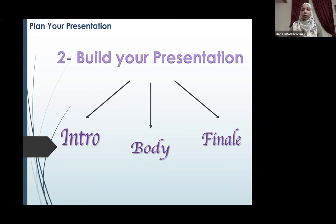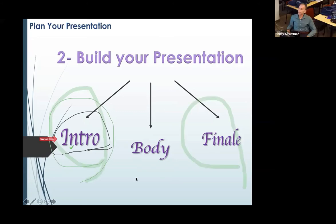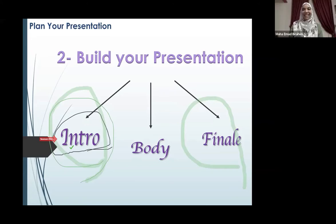I know they are all important, but if you have something that is really unique, a metaphor or maybe a quote that is very unique, would you put it in the intro or the body or the finale? We were trying to make a distinction. I know they are all important. Just let me know what you think. So we have a lot of people deciding that the intro is the most important part. The finale is the most important part for the presenter.